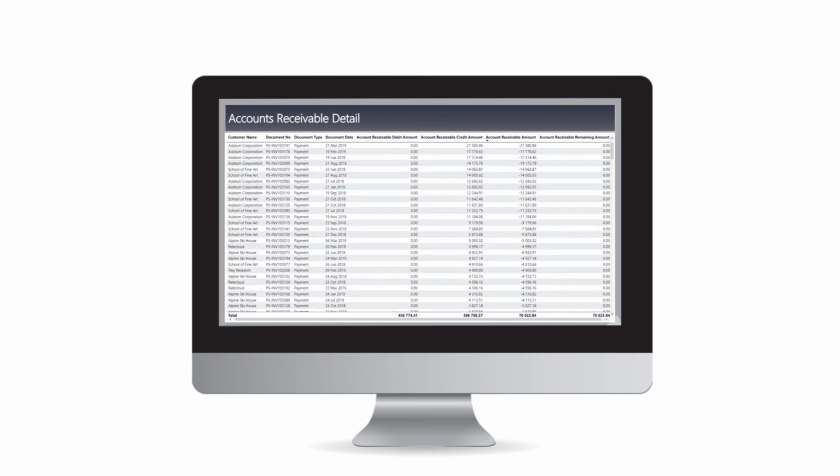In order to get the details around the accounts receivable, we provide an account details page, which you could use to transfer the analyzed work straight into other systems.